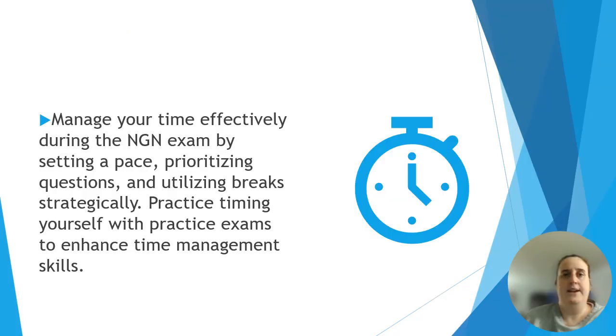and apply it to the question. To manage your time efficiently, you need to give yourself a study plan of between 6 to 12 weeks, and this will give you plenty of time to study each category on the exam. I found it best to study 50 questions a day, sometimes even 30. Read the questions, answer them, and then when you get to the end of 20, read over the rationale, so you can digest the information rather than getting question overload. So you need to set the pace, prioritize questions, utilize breaks, and practice timing yourself with practice questions to enhance time management skills. This is an effective way to help your time management.